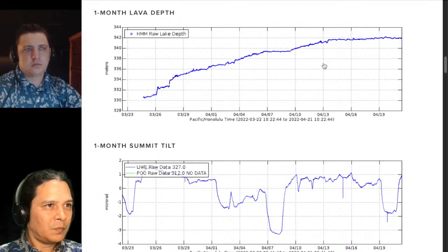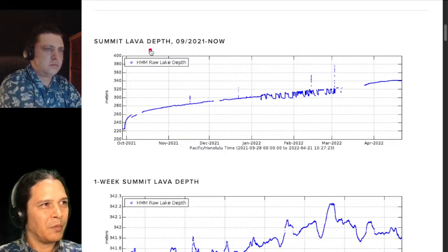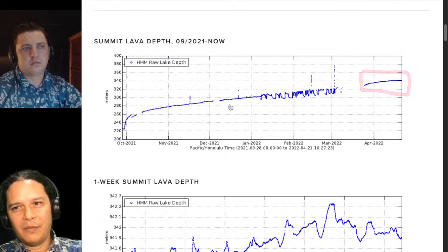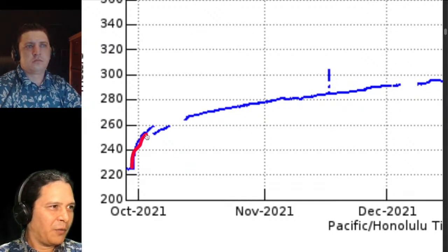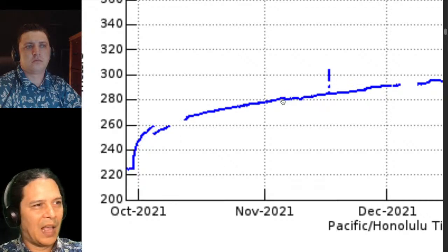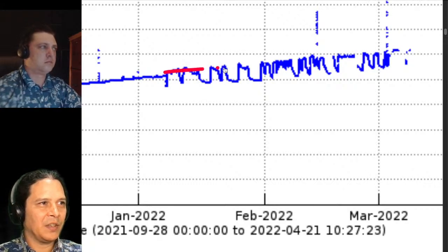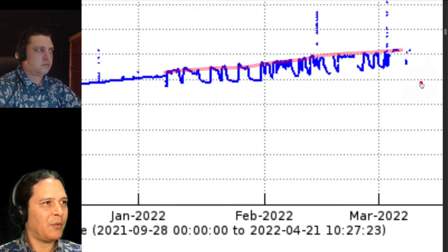But let me go all the way up here to the summit plot, all the way from September till now. And so we were just looking at the last month, which is just right in here. And there's our initial filling of the crater floor. We have some offsets to the lasers pointing to different pieces of island and parts of the lava, parts of the shelf. Eventually it's pointing to the active lava lake, and it sees the rising and falling up and down here. But still the trend is pretty much following the top of those peaks there, for example.